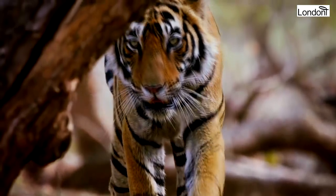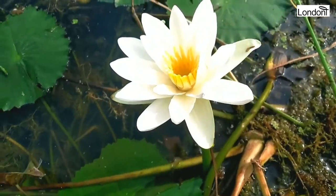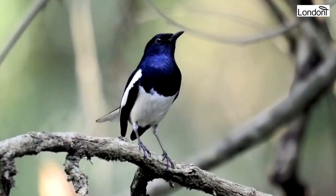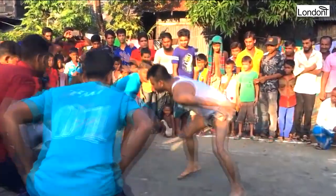The national animal of Bangladesh is the Royal Bengal Tiger. The national flower is the Shapla Phool or the Water Lily. The national bird is Doel or the Magpie Robin. And the national sport is Kabaddi, also known as Hadudu.